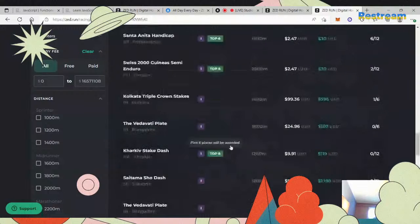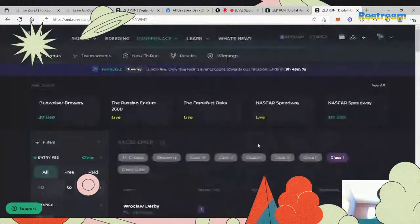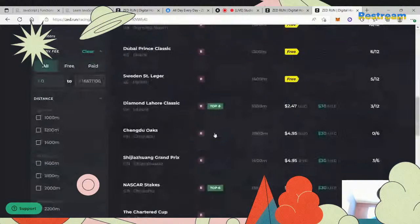I think right now, like I said the other day, and I think I said it earlier on stream, the biggest use case for these borrowed horses for me right now is to qualify them.